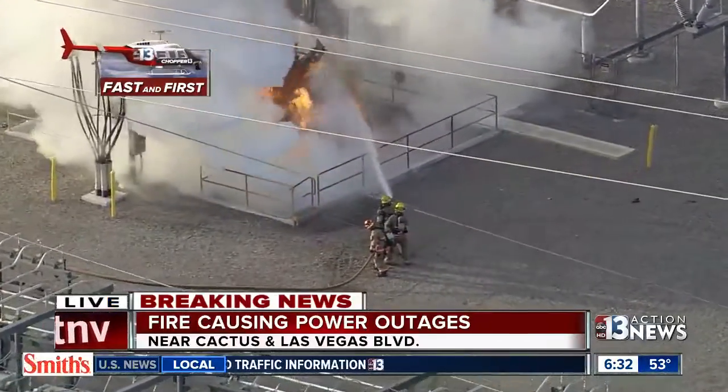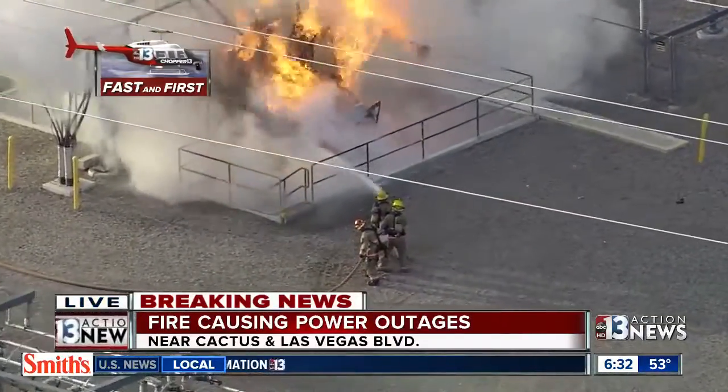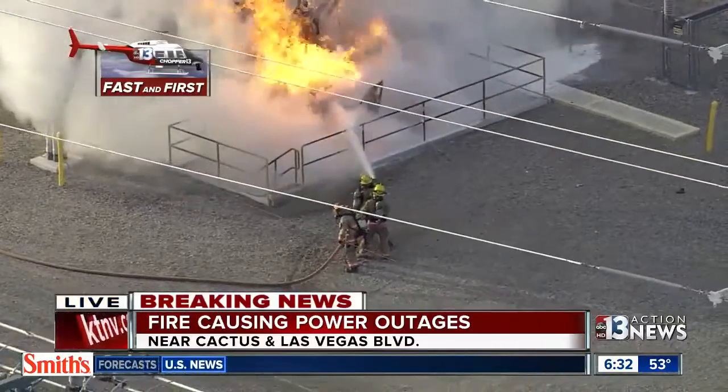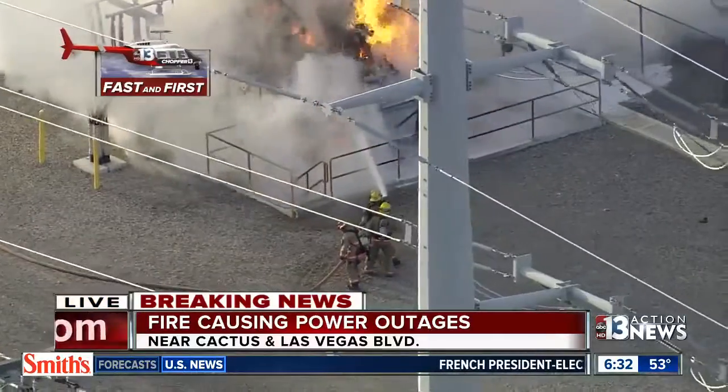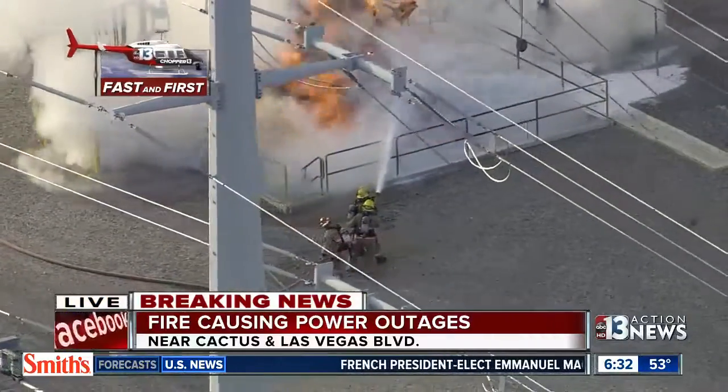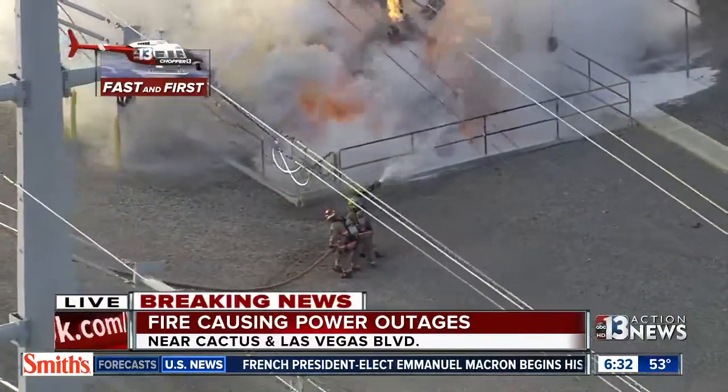But again, look at this shot, Beth and Todd. Pretty amazing. You can see all the flames there, and they're working to get this one out. It should be out shortly, though. I think they'll get it. Yeah, it usually goes pretty quickly once they're able to put water on, but as you pointed out, Dana, they can't safely do that right away.